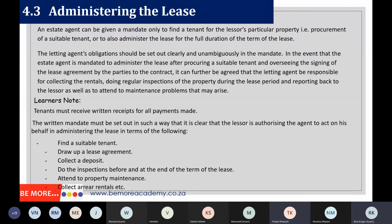So that they can decide between themselves. You as the estate agent, the property practitioner, will give out rules and regulations, and then they will oversee those rules and regulations to see that everybody adheres to them. For you to step in there, it's a headache. I promise you, it's a headache.